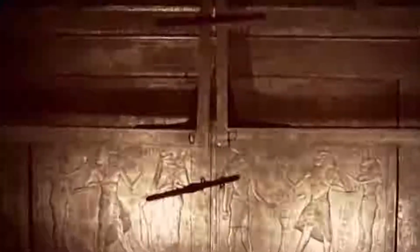Even more intriguing was the young pharaoh's coffin, over which hung a large cloth tent interwoven with thousands of small bronze stars, surrounded by winged cherubim, very similar to the description of the tabernacle in the Bible.